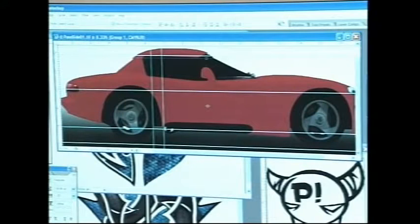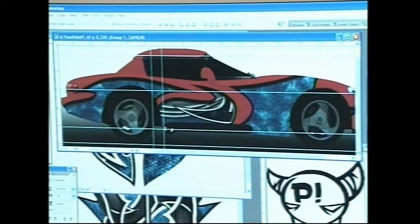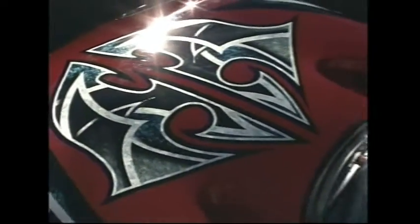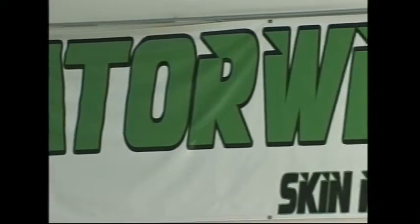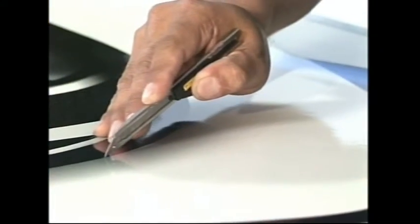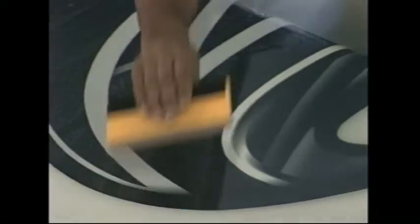But how do we get from here to here? R-Tape traveled to Gator Wraps in Las Vegas to put together this demonstration of just how easy it is to get great results and increase profits with R-Tape products such as Vinyl Effects and Digimask.